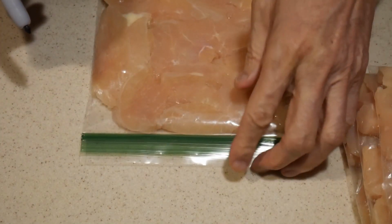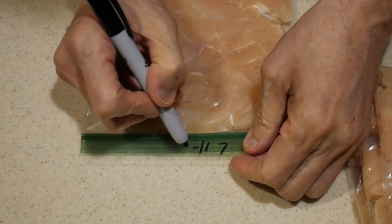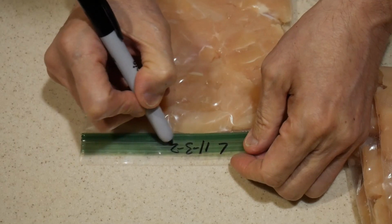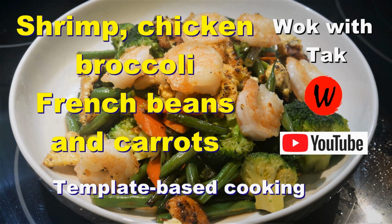In my case, I have at least 6 to 7 different meat ingredients that I could select from for my dinner. I sometimes might even have 2 meat ingredients, particularly when I have guests for dinner.